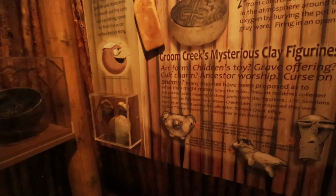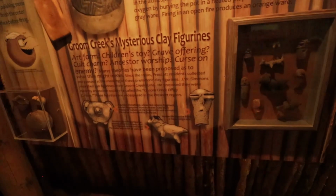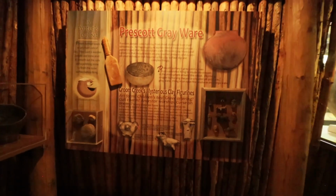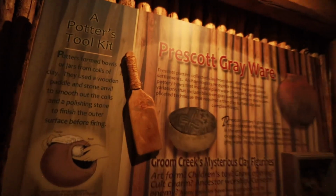And it was considered to be the lesser attractive of some of the potteries that they found by the modern settlers. However, some of the details that they have here are just amazing, and you can see some of these are larger on this display and some are smaller. But it's pretty fascinating to see how the potters formed the bowls here, and that they would do so using wooden paddles very similar to this.